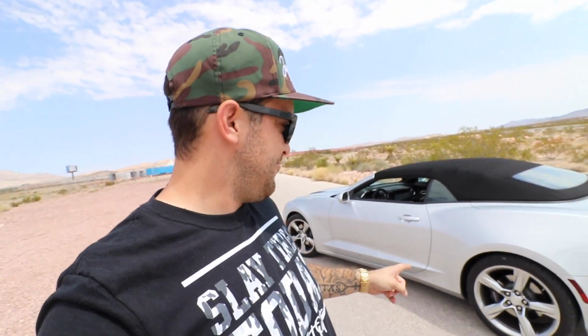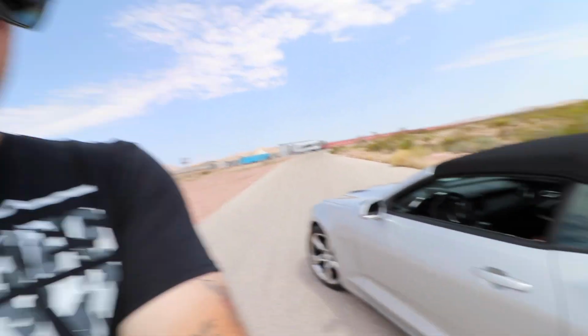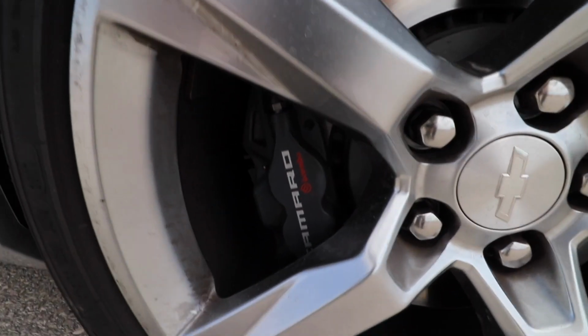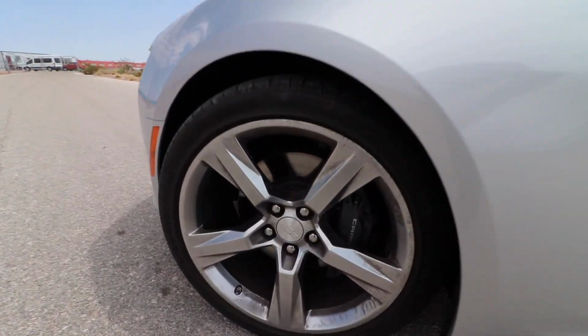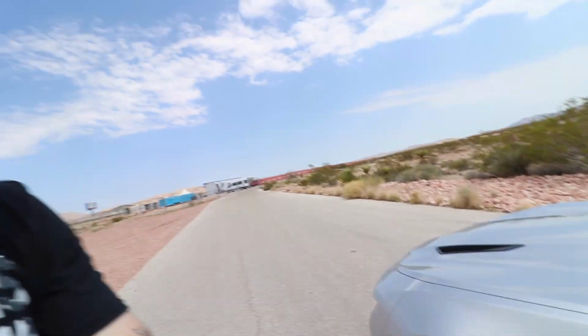Looking at the outside of this Camaro, one of the things we should note is the 20-inch rims that it comes with from factory. They're wrapped in a 295/90/20 from Goodyear, and they give you the classic kind of Camaro 5-spoke rim. They are paired with a Camaro branded Brembo brake caliper. They're not drilled or grooved brake discs though, like you might expect from a car of this speed.